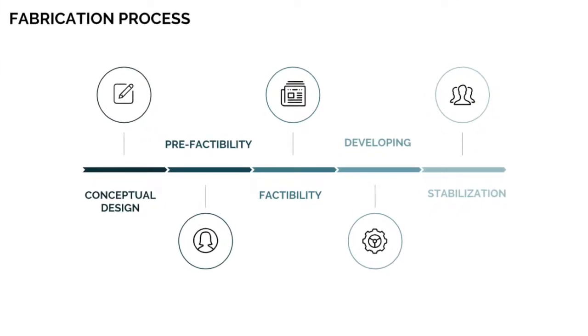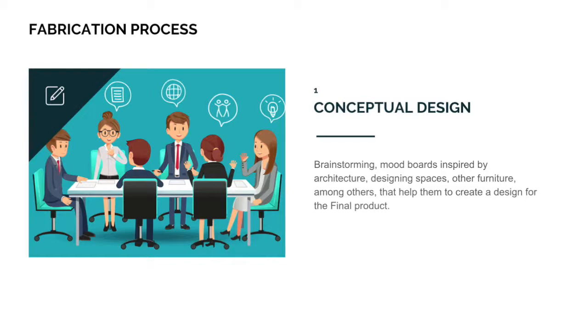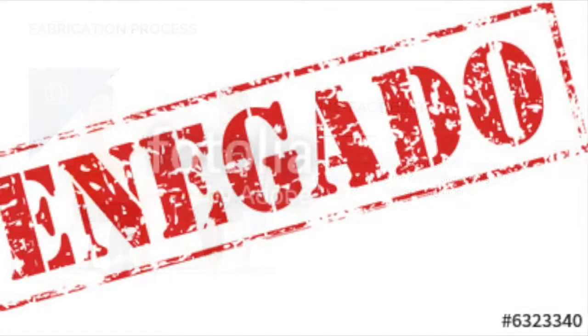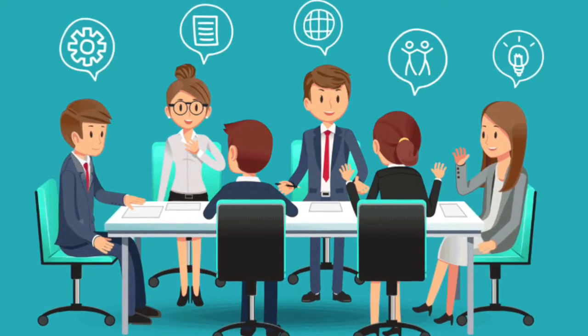Their fabrication process has 5 phases. In the conceptual design phase, they make brainstorming and mood boards inspired by architecture, design spaces, other furniture, among others, that help them to create a design for the final product. In the prefeasibility phase, they go to the plant to consult with the plant operator, showing the design and looking at the viability of the manufacturing process. In case the previously proposed design isn't possible, the design group must redesign according to what's discussed at the plant until the design is approved.